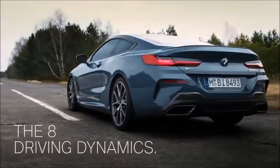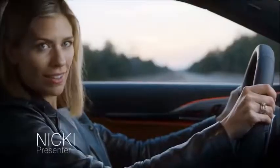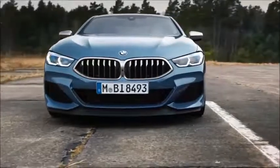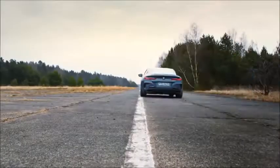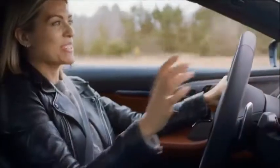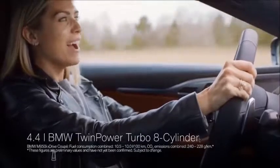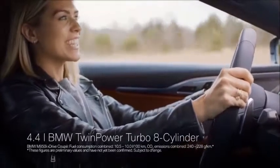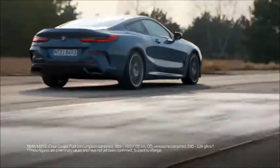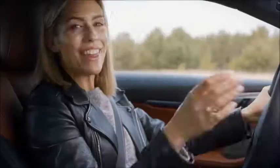Just checking a few final things. Tire pressure, air temperature. Okay, I'm ready for liftoff. And that is what 750 newton meters feels like, pushing you into the chair. A V8 4.4-litre twin-power turbo petrol engine with no less than 530 horsepower, and it's even got its own G-force meter. Now, this is the M850i xDrive, the top of the range in the 8 series.